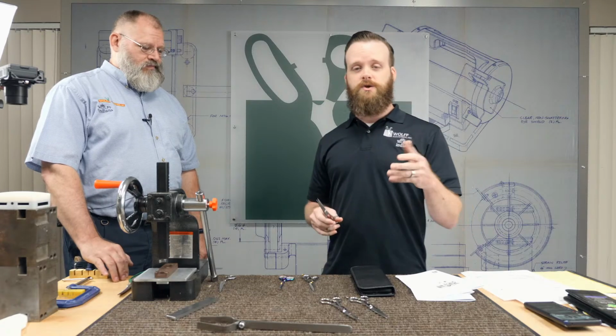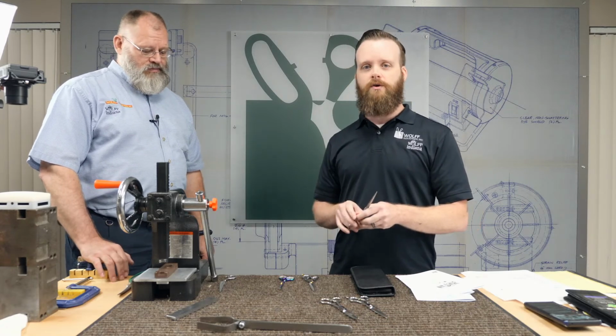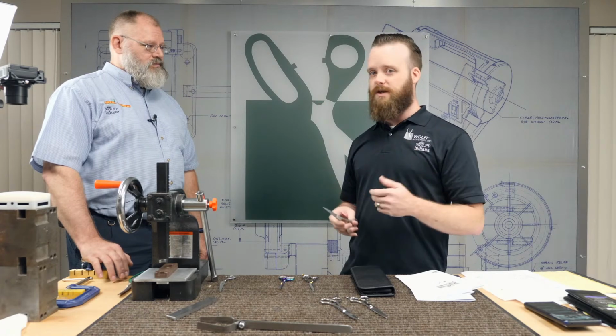Two of the people that had tested these for us had never used a beveled shear. They'd always used the Japanese style shear. So this is the first time they'd ever used a bevel shear with the serration, with the corrugation. And they absolutely loved it. Said it felt different from anything they'd used before.